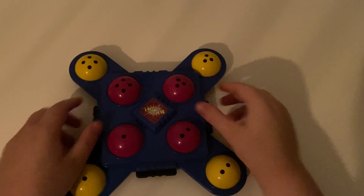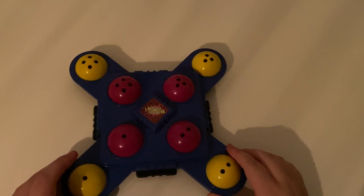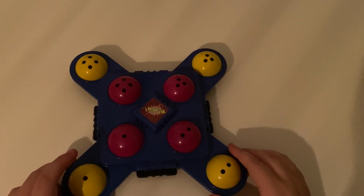Let's play Brain Bash. I'm going to play game 2 for you. I'm going to play 2-player. It doesn't make much of a difference. Game 2. Level 1.